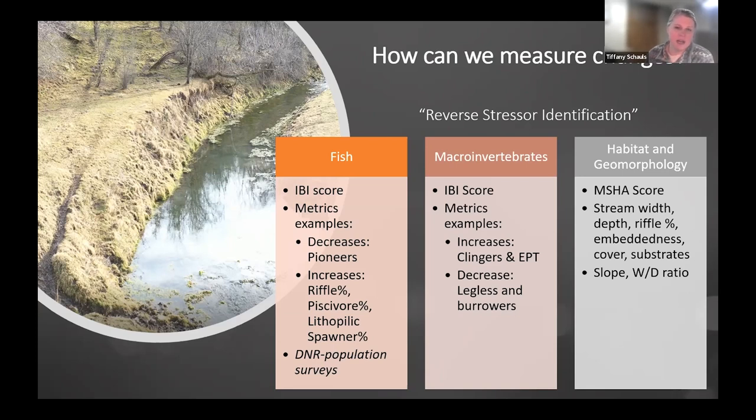Similarly, things like worms and snails, so your legless individuals and your burrowers, those things should decrease if the habitat conditions improve. And then, as mentioned before, the habitat and geomorphology side of things will look at the physical aspect. We can look at the MSHA scores. Did they increase? Do we have improvements in stream width and depth, riffle percent, cover, substrates, slopes, all those different things that we can look at to assess?